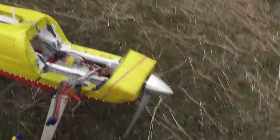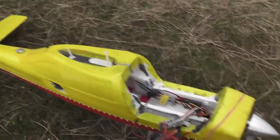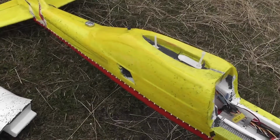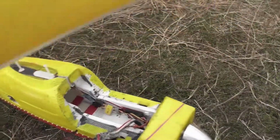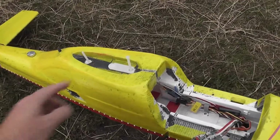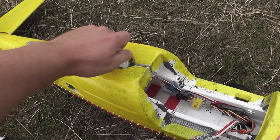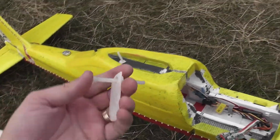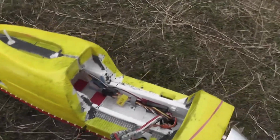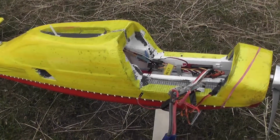So here's the Mentor. Obviously when it crashed, it must have gone in nose first. I found it sitting upright in this position with the wing just literally folded over on top like that. Wing bolts have done their job. They snapped off quite nicely, so there was no damage to the wing at all. Those just pop out of there and you replace those for a couple of quid. No big deal. The airframe still looks sound.